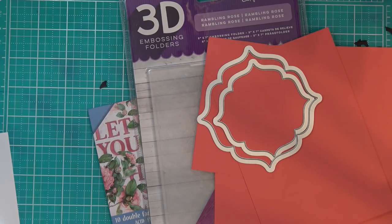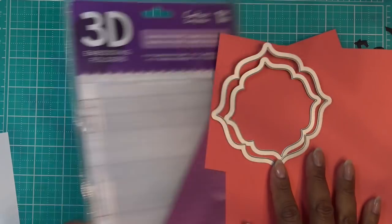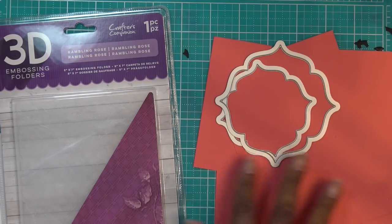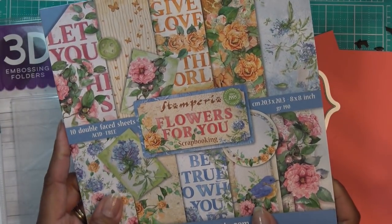I'm going to put this down. I'm going to cut a new piece of white paper. We're going to get this out. Oh, I forgot. I want this to open up and see through all the way to some pretty flower paper.